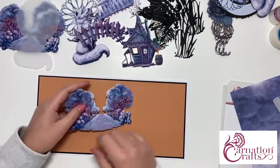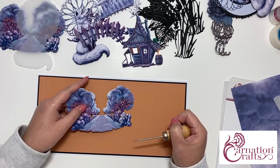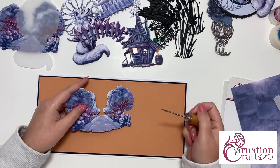Anywhere where we've got a little hint of orange, so the area around the lights, the very centre point of the lights, is the exact colour match for your orange cardstock there. So everything is tailored to match.